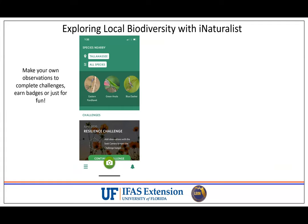Okay, so this is how you make your own observations. You can complete challenges and earn badges, or you can just do it for fun. You may just want to identify things in your yard. Because it's not recording these things for research, you can use it to identify your planted gardens in your yard, and that's okay. All right, go forward.